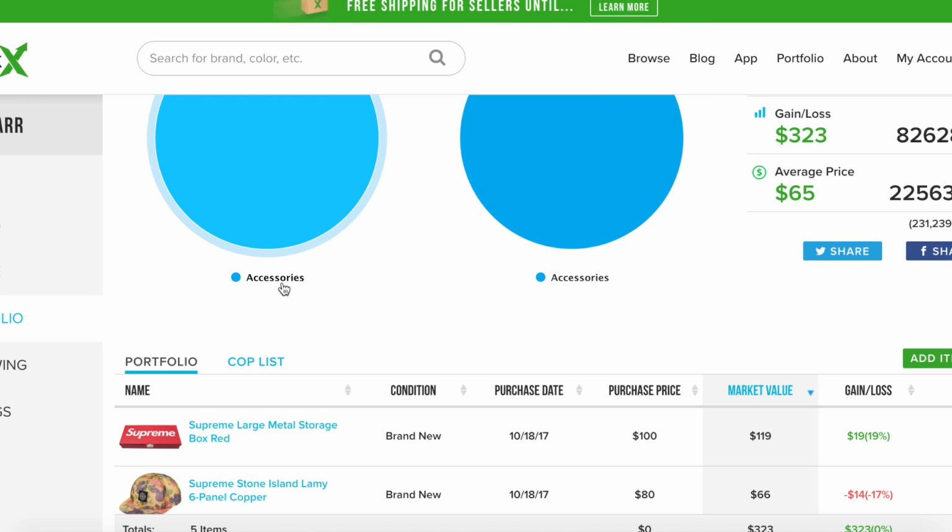You can see whether or not you bought it above or below the market value, and I think that's something that's kind of unique to StockX. So anyways, these are some of the reasons why I personally like StockX. I like their communication, I like their layout, I like everything else.